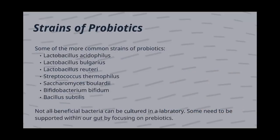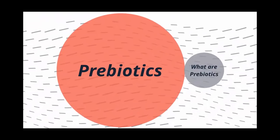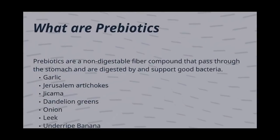There are many different strains of probiotics. This is a list of some of the more common ones that usually start with lactobacillus or bifidobacterium. Not all beneficial bacteria can be cultured in a lab, so some need to be supported within our gut by eating prebiotics. Prebiotics are not discussed as often, but they're just as important. Prebiotics are non-digestible fiber that pass through the stomach and are digested by and support the good bacteria that already live within your digestive system.